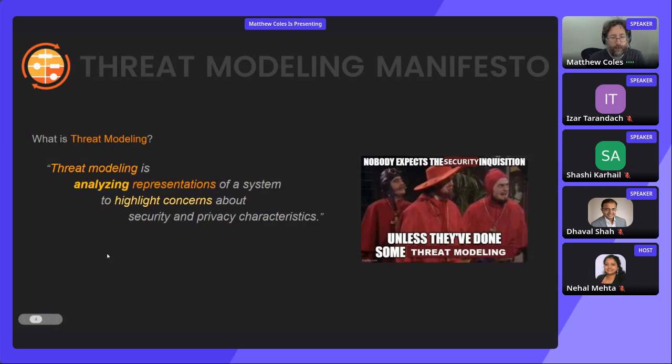So one of the key things we did with the manifesto, of course, modeling it after the Agile manifesto, was to first set the stage as to what threat modeling is. So what is this activity of threat modeling? And then, what are some of the parameters or guidelines that we would hope and want to express to the community around threat modeling? So first off, what is threat modeling?